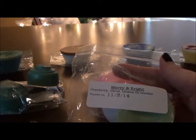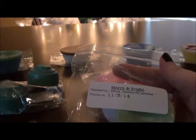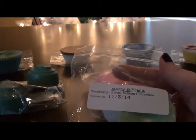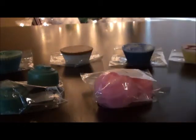It's not heavy on the pine scent. Just gives it a little bit something different with the cranberry. It's just everything's blended so well together that I don't know that I could pick out one scent that stands out the most. Good scent. She blended that one really nice.